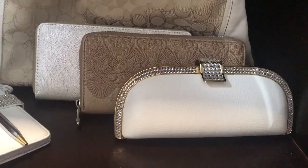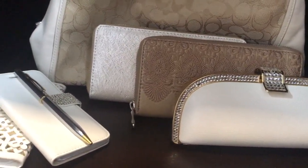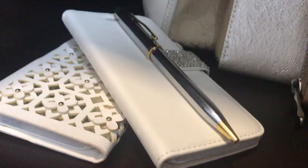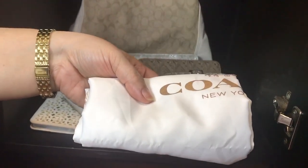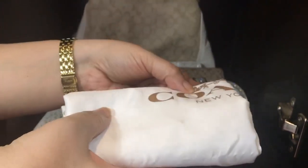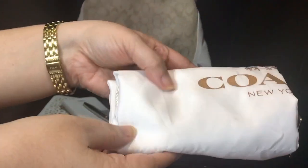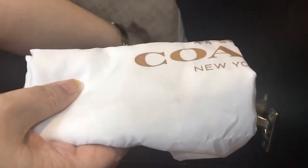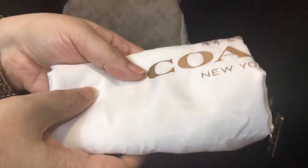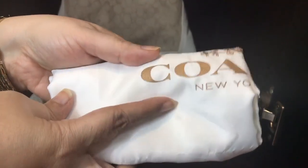I also have these two phone covers which I switch out occasionally, and also another matching pen. Another tip is to keep the duster bags you get when you purchase the bag inside the bag itself. When I take the handbag out of rotation, I put it back into this bag and keep it away, as this prevents it from collecting dust in my closet.